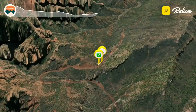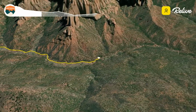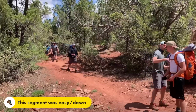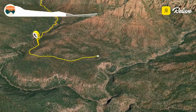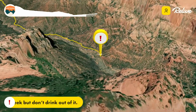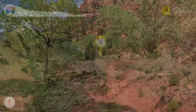The first leg of the trip that we had was from Lee Pass to Laverkin Creek, and we had Site 8. It was by far the easiest leg of the trip. This is a beautiful hike, and for quite some time you're walking right along Laverkin Creek, but you have to be careful because you can't drink the water out of that creek.